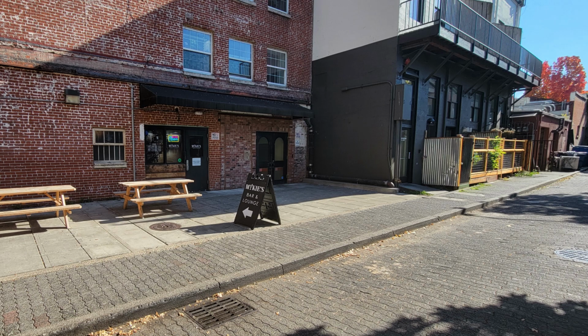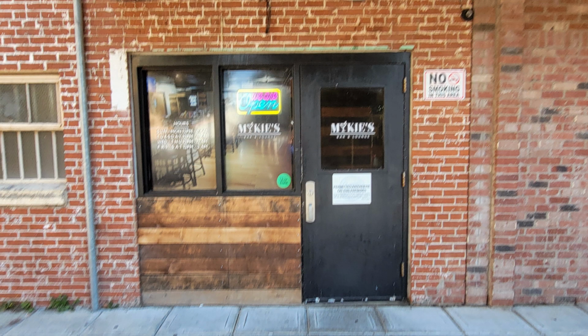This place is not easy to find. Parking is trash. You got to walk up an alley, find an entrance, albeit it's a cool little entrance. I'll put it on the screen. Reminds me of almost like a speakeasy. Kind of hard to find place, but when you get in, it's cool. And this really meets that.